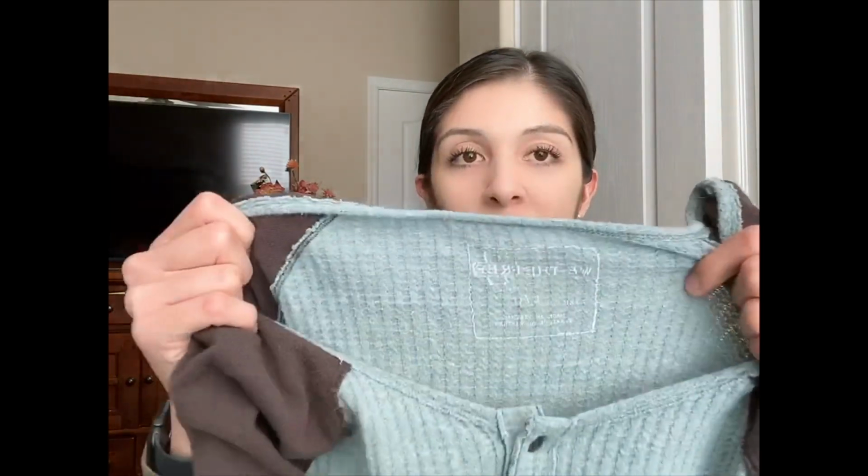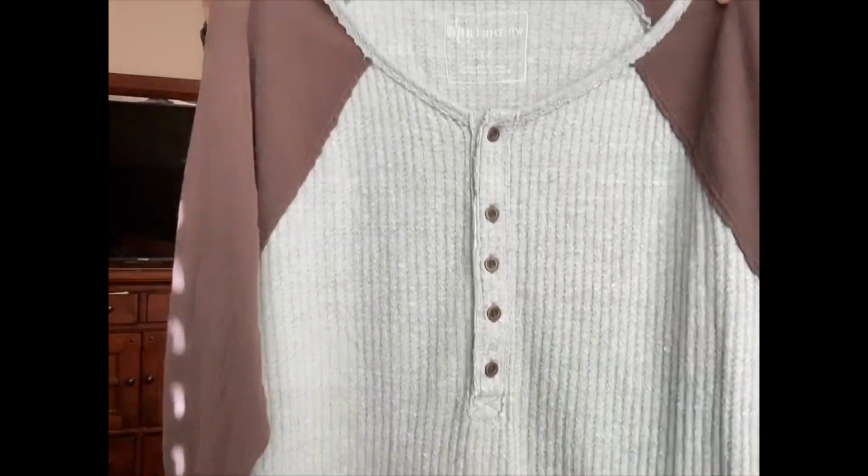The next one is another Free People top. We the Free People. It's like a thermal oversized top, which I think I can probably get about either $10 to $20. It really depends on the style when I look it up, and whether I choose to do like auction or a buy it now price. I think I'm going to do auction for this one though because it does show some wear. The previous one I expect to get about $10 for.